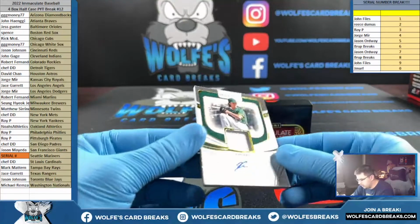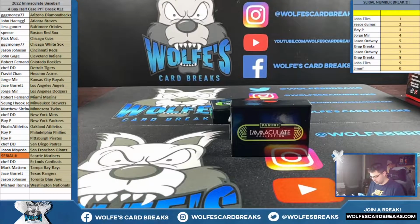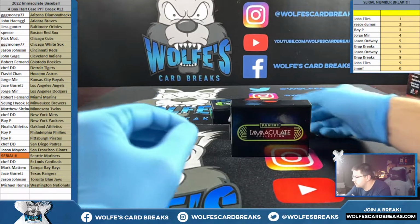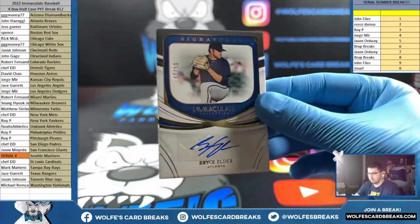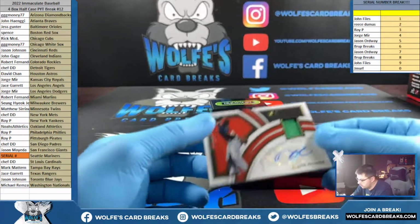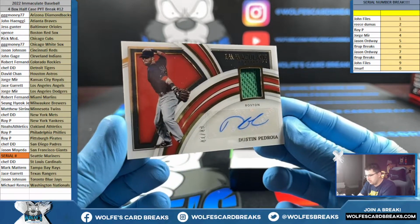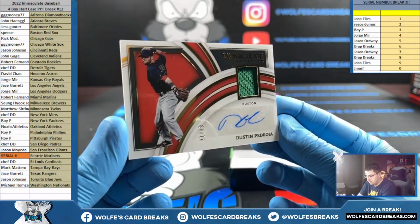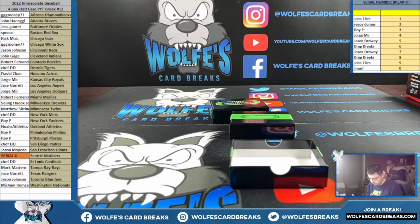Brent Honeywell, jersey autograph, numbered to 99 for Oakland. Bryce Elder to 99, Braves. And last in this one, ooh, nice little one here for the Boston Red Sox, 41 out of 49 jersey autograph. Devers, Boston. Boston Red Sox going out to Spence. Very cool.